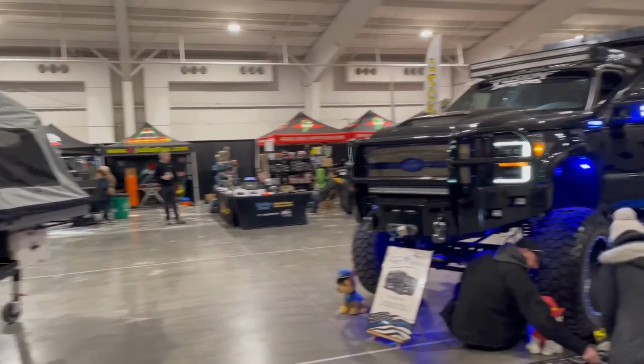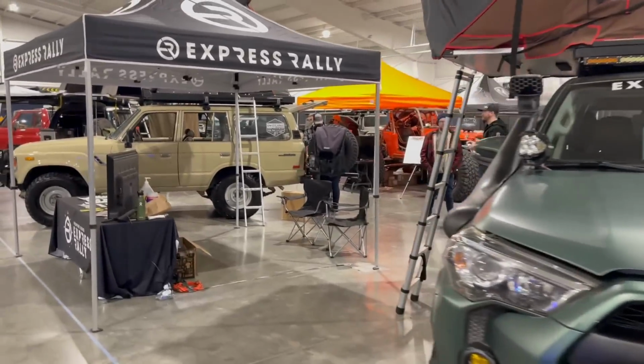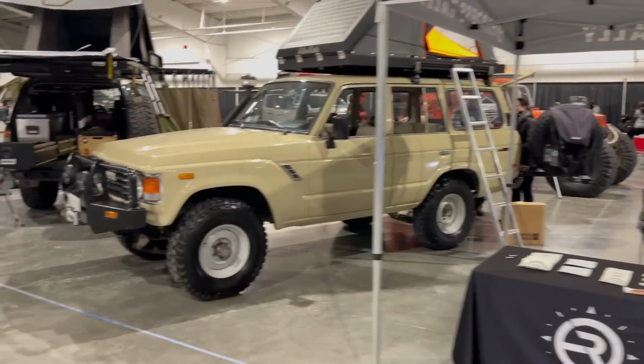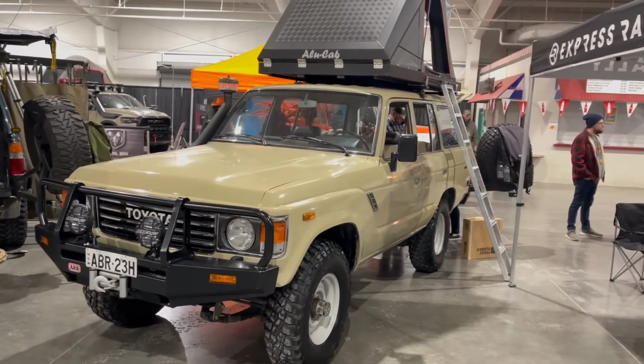Gosh, there's so much stuff. I don't even know where to begin. But yeah, here's Aaron with Express Rally. Awesome booth over here. This Land Cruiser probably is my favorite vehicle here, honestly. It's absolutely perfect. I wouldn't change one thing about it.